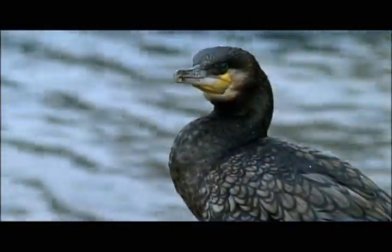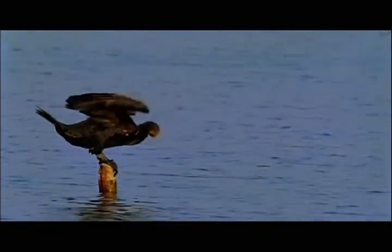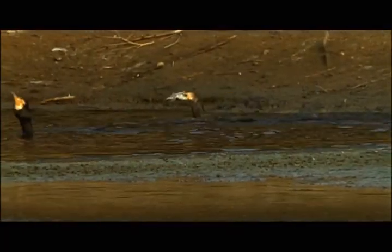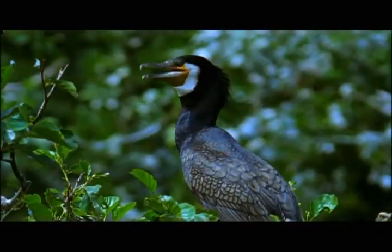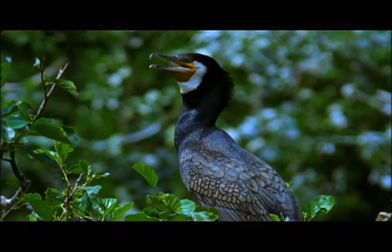To successfully capture fish by surface diving, cormorants are equipped with webbed feet, feathers that are partially wettable to avoid buoyancy, and strong bills. A cormorant can easily swallow its prey thanks to its expandable gular pouch on its throat. When it gets really hot, the throat pouch serves to regulate body temperature as well.